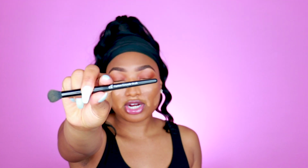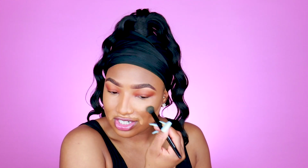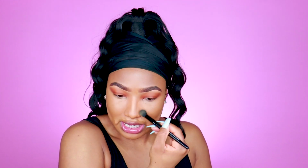Typically under my eyes, to blend out my concealer, I would use a sponge, but I've been seeing a lot of people use brushes lately to blend out their concealer, and it just looks so flawless and the coverage is still there. So I've been using my e.l.f. Flawless Concealer brush to blend out my concealer. So we're just gonna go in and use tiny stippling, patting motions, and I just blend that out. I don't even know how to explain it. It's just a flawless blend.